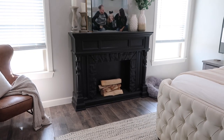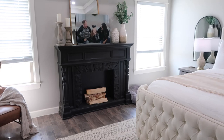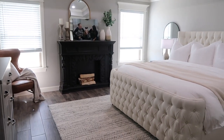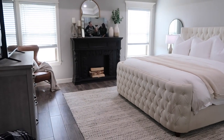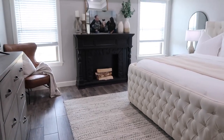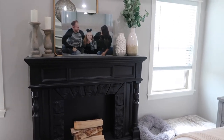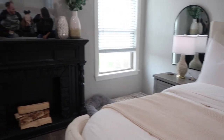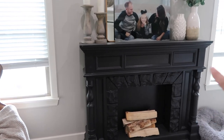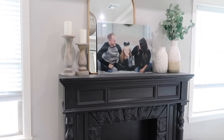So just because you have a piece doesn't mean you can't change it up. For this space, we painted it black and it is so nice during Christmas. Yes, I'm already thinking about Christmas. I know it sounds crazy, but now that I have my house decorated the way I love it, I just cannot wait to decorate for Christmas. Having stockings hanging from this and snow outside, laying in bed, oh, it's just perfect. I absolutely love it. I got a little scared when we were painting this black midway through, but once it was finished, I just absolutely love it.